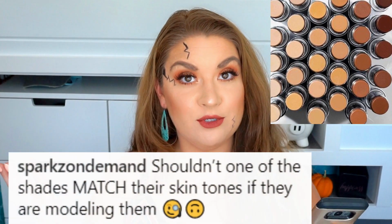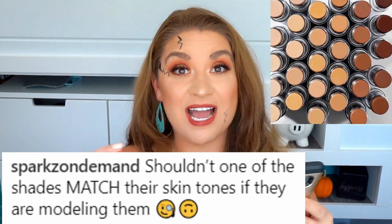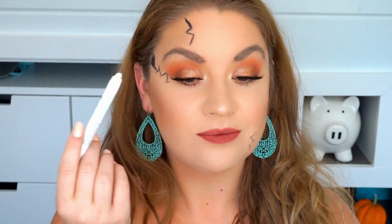Someone else just made an interesting point that since this is supposed to be a foundation, shouldn't the models have a foundation stick that matches their skin? Because none of them really match. So this should be interesting. What do you think? Are you gonna try it? Are you interested? I don't know. I'm so curious though.